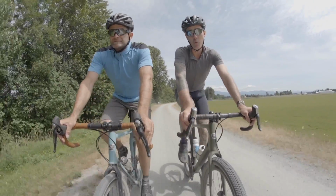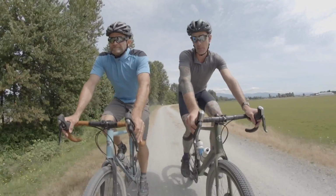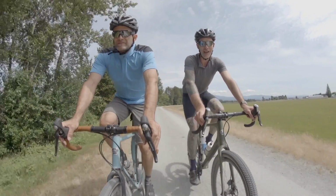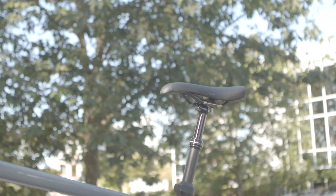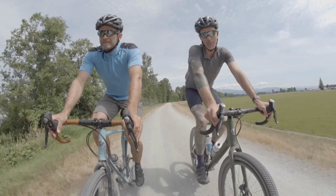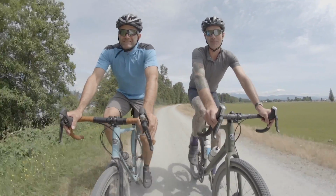So if you're running a dropper post, there's even enough room in there to run an internal route. In fact, our Force 1 build, our top end build, is going to come with a dropper post. And what we've done is actually modify a SRAM shifter, the left-hand shifter, and used it as the remote control for the dropper. So instead of operating your front derailleur, it simply operates your dropper post. It's a pretty cool little hack that we've actually incorporated into one of the spec bikes.